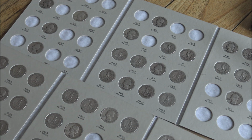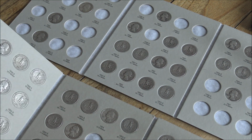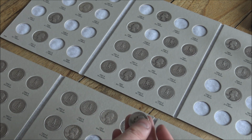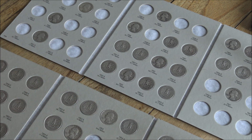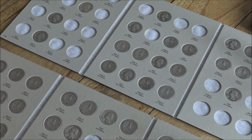You won't be able to see them all, unfortunately, on camera, but I'll be able to see, and then I'll show you when we get new ones to go in. So we've got 1952, yeah, we got that one. 46. 46D we are after, and this is a 46 regular, so that is a no. And 46S we're after as well. 44. In fact, I don't know what the best way of doing this is. I'm not that well versed in doing all the coin hunting, I have to say.